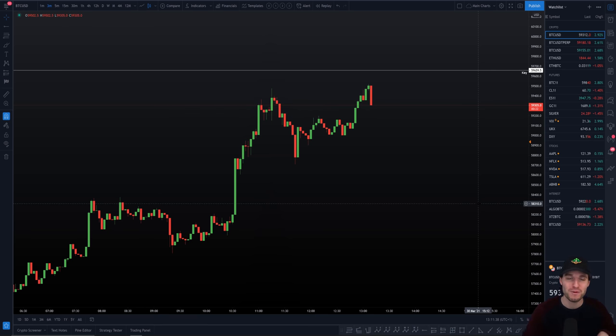What do you think? In a comment down below, I'm intrigued to know. Will I get wrecked on this short position? Will I get absolutely destroyed? Am I a stupid guy for trying to short in a bull market? Or will I hit the first take profit?